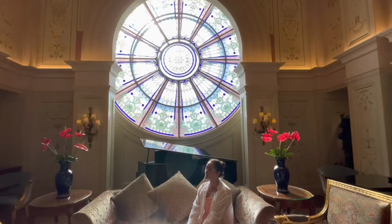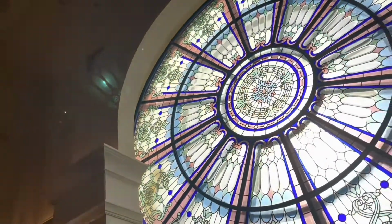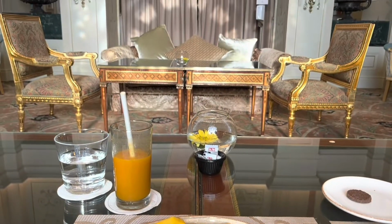One thing I particularly loved was I had ordered a mango smoothie on the first day, and I had told the waiter how mango was my favourite fruit to eat. Every day from then on, when I came down to the dining room, I was greeted with slices of mango, which I happily ate every single day.